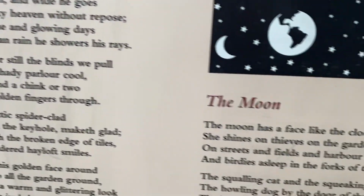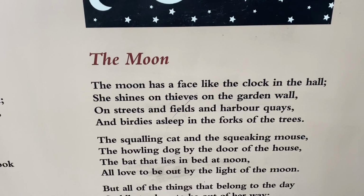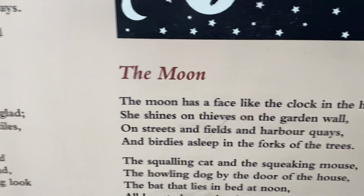Summer sun, the moon. The moon has a face like the clock in the hall. She shines on thieves on the garden wall, on streets and in fields and harbour quays, and birdies asleep in the forks of the trees.